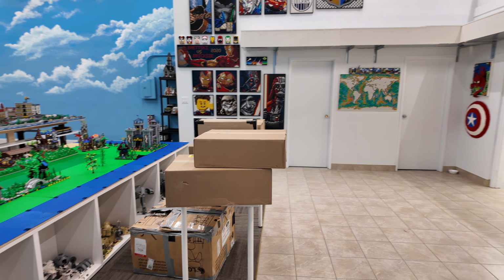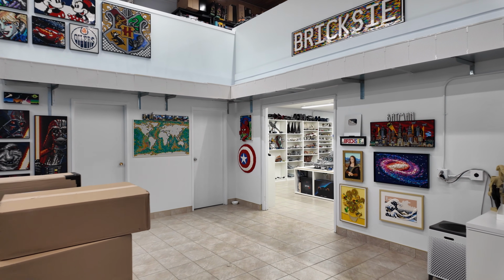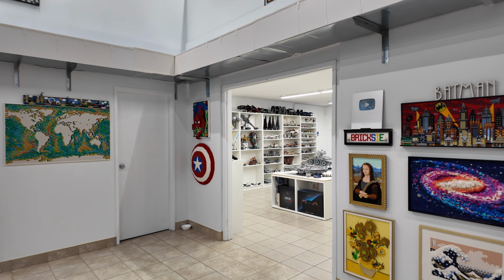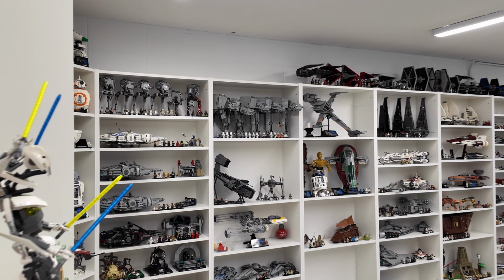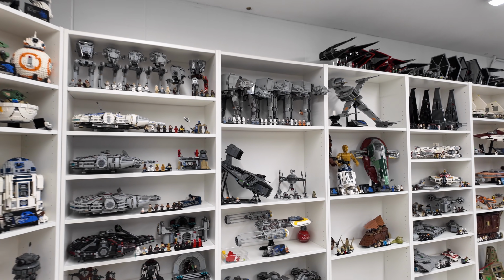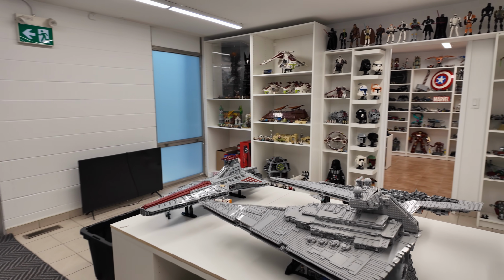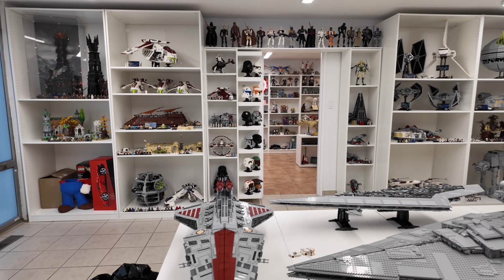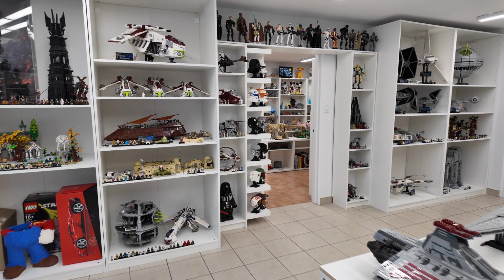I did discover that it will fit on top of a Billy bookcase, so that's good. There is enough space between the top of the case and the ceiling, so we could put it right here in the Star Wars room, because we've got some space right there. No, we're not gonna do that. We're gonna put it with some of the other Jurassic sets in the random shelving room with a lot of pop culture themes. It's gonna look awesome.